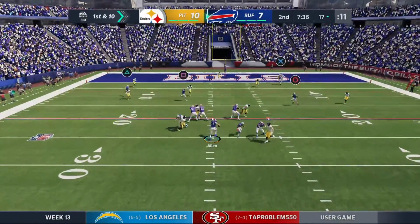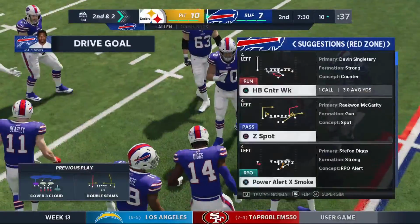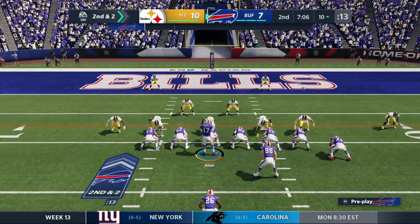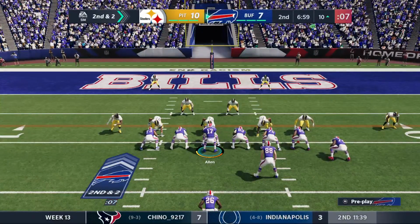From the gun, it's Allen. Stepping up, he's going to keep it. He'll get 8 on the scramble there. It'll be second and a couple. Partner, he was going through his progressions. Not there, not there. After about the third one, he decided he better pull it down and run for it. And he slides down and avoids the hit for good measure.